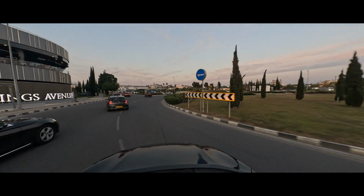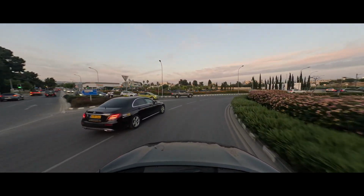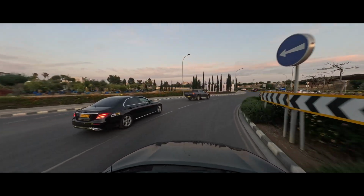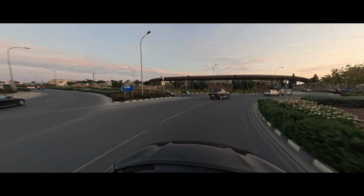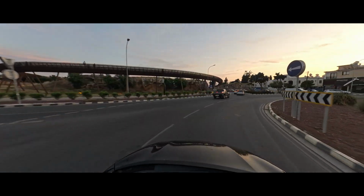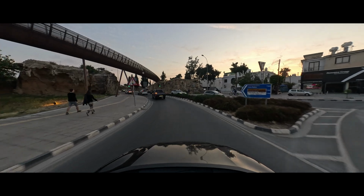So yeah, there's a big cutout there. And now we're on Kings Avenue Mall roundabout. There was no indication of why though. It could have just been the amount of traffic. There's that truck in entirely the wrong lane. But we're going left here underneath the Paphos walkway, which links to 2 archaeological sites.